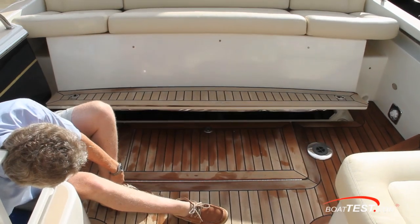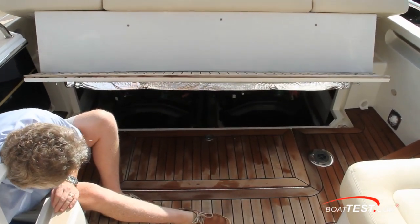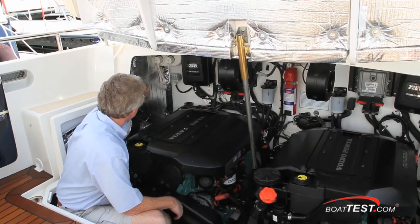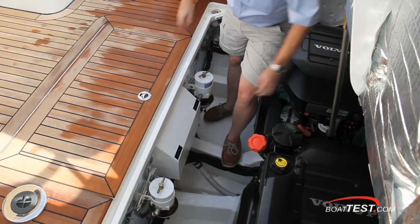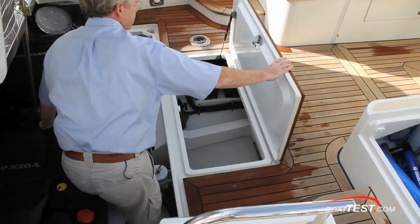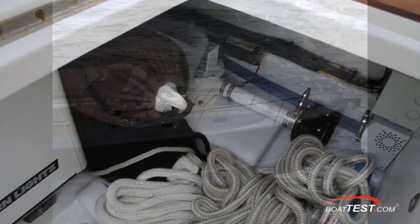Back in the cockpit, there's no need to remove cushions from the bench seat to access the engine compartment. I found plenty of room to maneuver for light maintenance and daily engine checks of the Volvo Penta 220 horsepower D3 engines. The compartment is very well soundproofed, and the fuel filters are on the forward bulkhead. Just ahead is another hatch that allows access to the generator, engine start batteries, and additional storage.